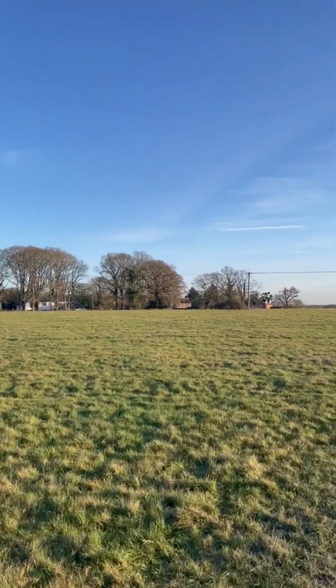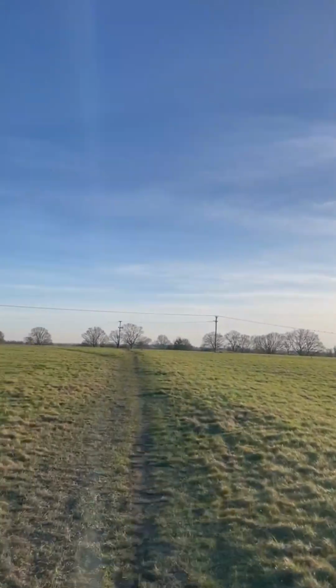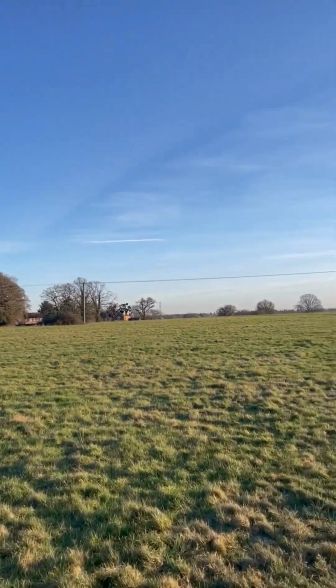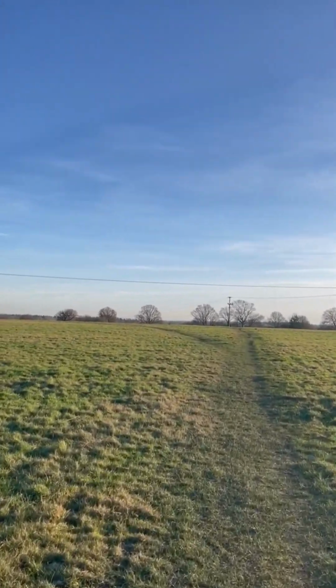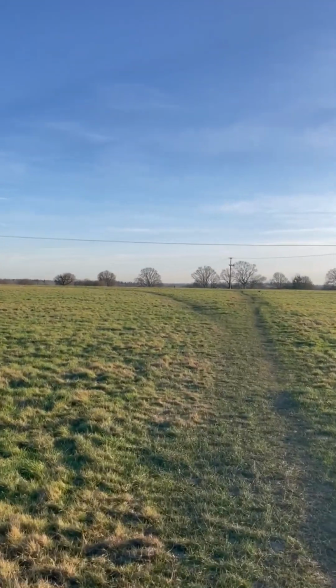There's the pub there, just in the distance. The path is going to sweep around, run down by the side of it. I'll show you the outside before I stop the video.